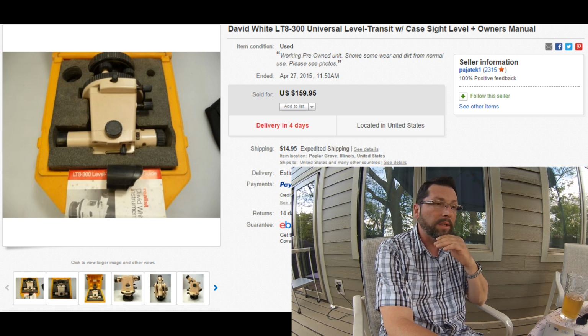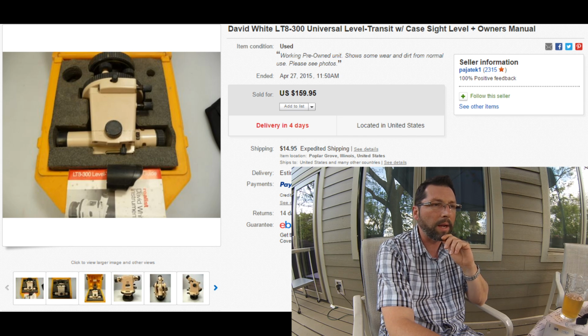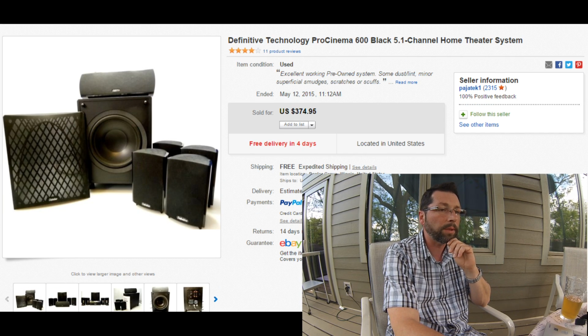Great profit. So just a different kind of item, zero competition on these. You know, hardly anybody sells this kind of stuff. So great item to look for. All right, let's go to the next one.